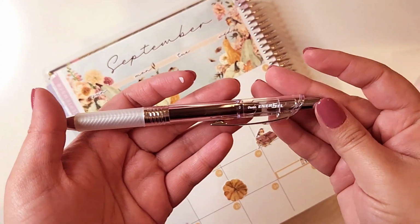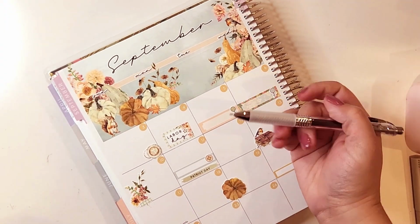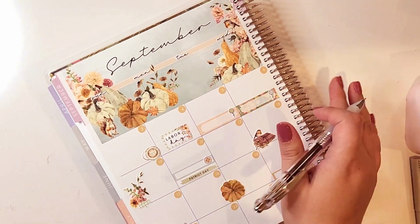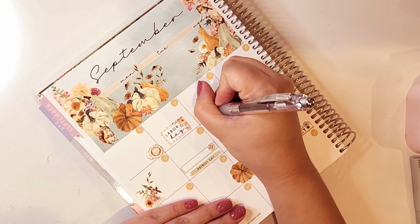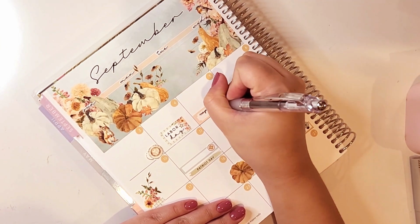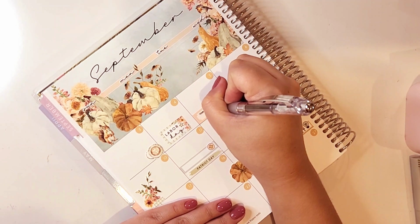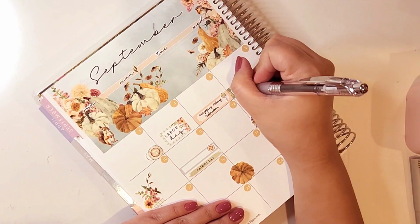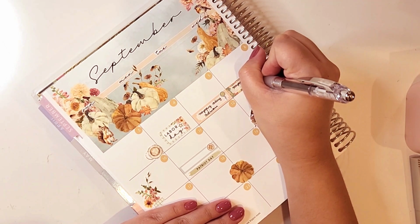And now I'm using my Pentel Energel in 0.5 tip. I have a few birthdays, and honestly, I'm doing this closer to the middle of the month. I'm doing this a little late because of everything that just has happened, and kind of giving myself some time. And it's okay. I don't mind, but it's really fun.